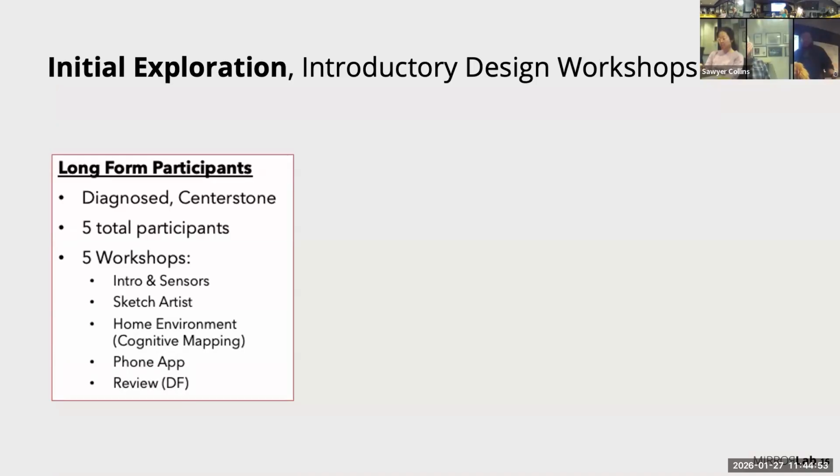So the first workshop was just an intro to socially assistive robots. We gave them some examples like I have brought here for you today. We talked about sensors. We brought in a sketch artist and actually had them sit down with the individual and sketch out, what does this robot look like? This is what you're saying? No, okay, let's change it, right? And make it this fun activity.